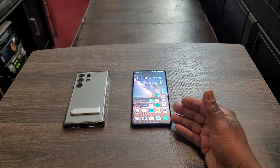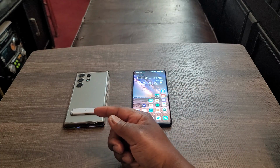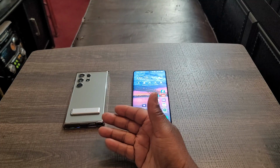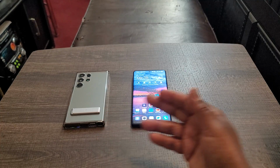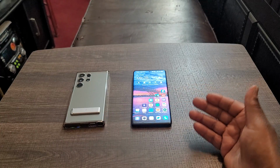The battery life on this is incredible. The battery life on here is definitely killing the battery life on the S23 Ultra. And by far, this is the best battery life that I've ever gotten out of a phone from Samsung since the Note 4 before the update ruined it. So this is by far the best. But the Vivo is still killing Samsung when it comes to battery life.